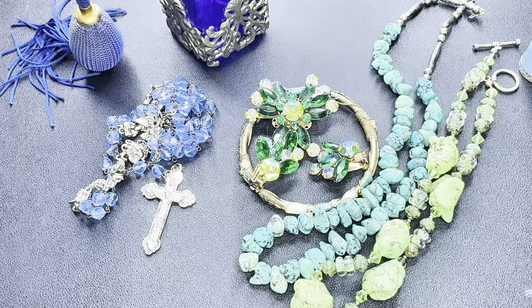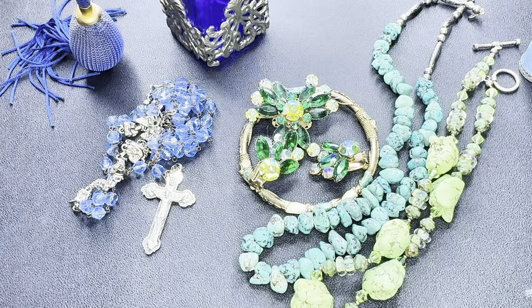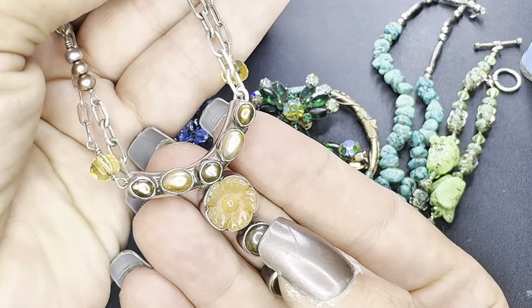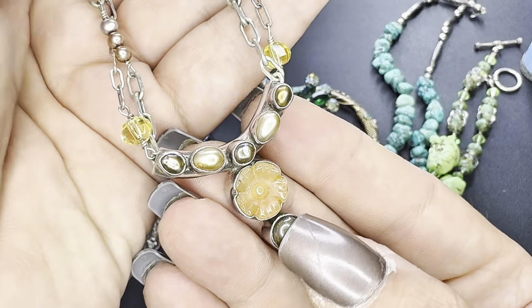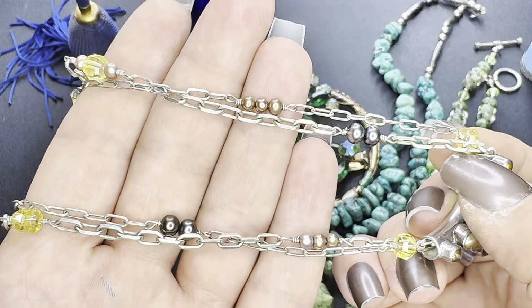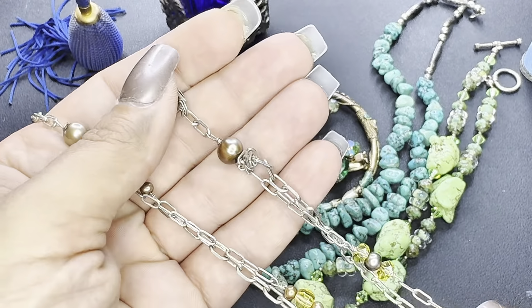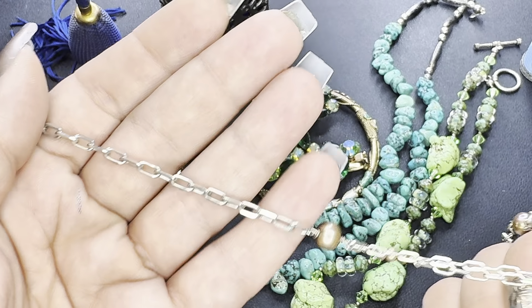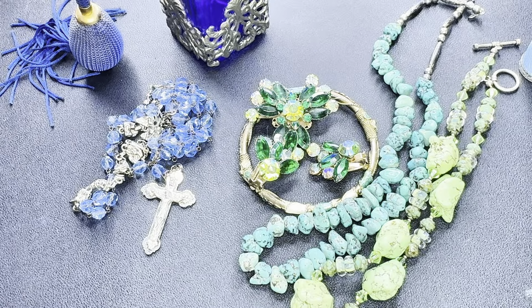I found this Dreamer necklace. Now Dreamer is not a very vintage brand, but it is a very pretty piece. We've got the pearls, we've got citrine, pearl. I'm not positive what that is. And this is all sterling links, some crystals. And then it goes to here with the sterling clasp and then the extender. And it is really, this is nice.